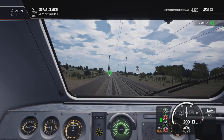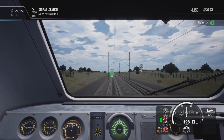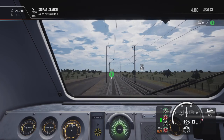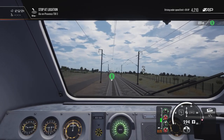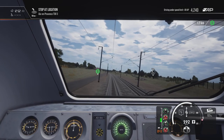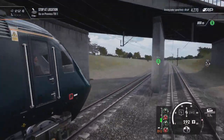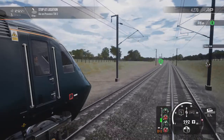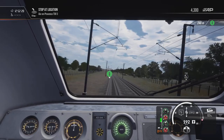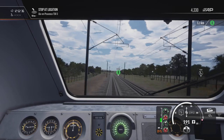Right, these two trains have left, so hopefully we'll go past the first HST in a moment. That'll be nice to do. Let's see another train. Yeah, look, we're down to 120 now. We're going up the hill. Quite a nice route to do though, isn't it?